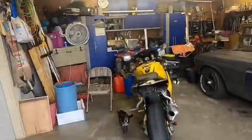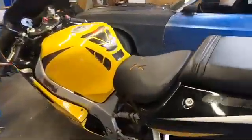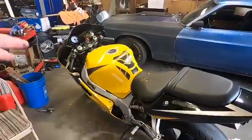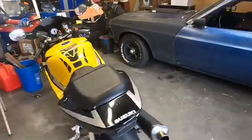I just rode it. First thoughts, I've never ridden anything like this before, but it was pretty nice. And the only problem I think is the chain, like I said, is pretty loose. You can definitely feel it when shifting into first: you barely hit the throttle, it'll take a second and then the chain grabs.